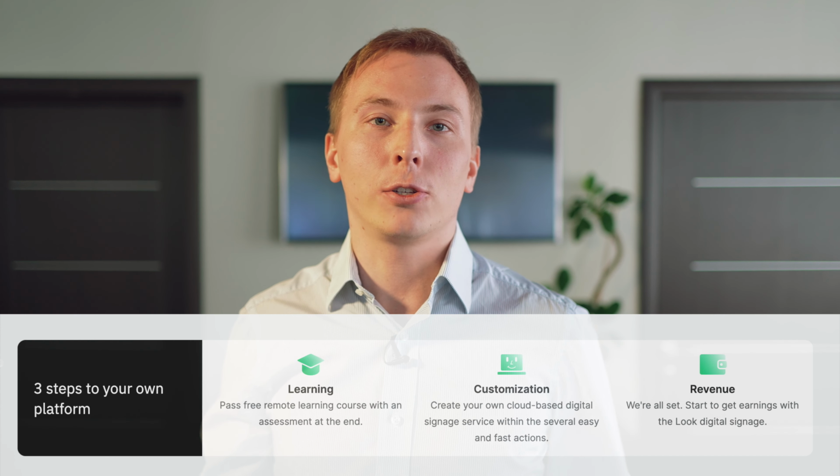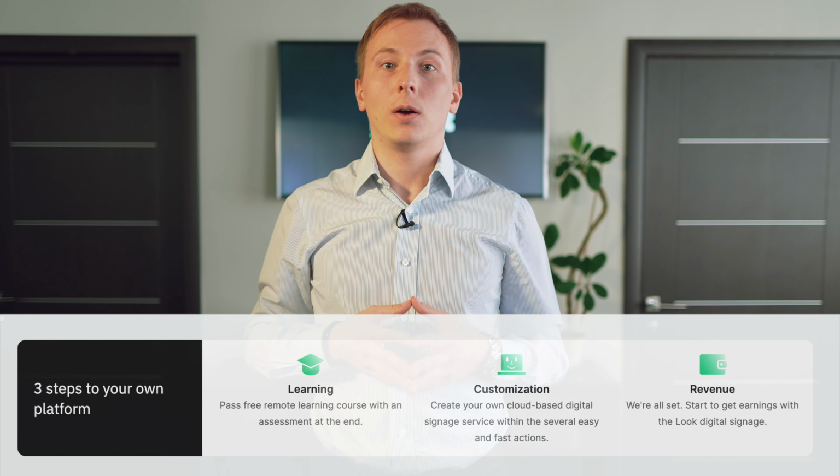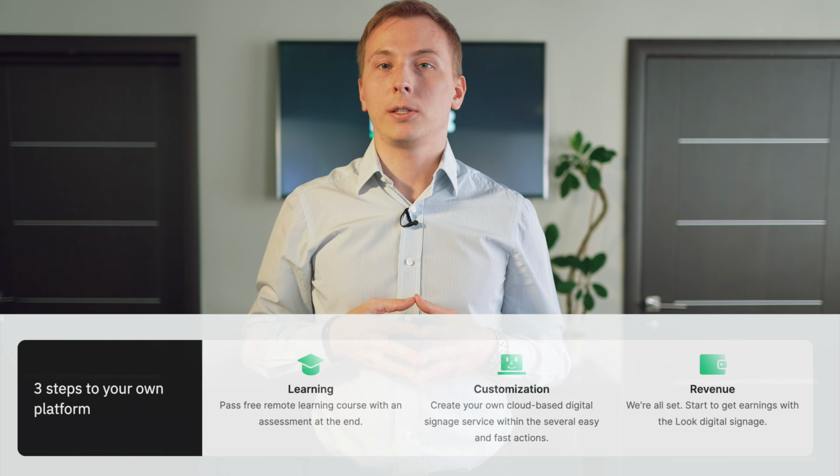This option, in fact, allows you to launch your own digital signage service without any significant investments and sell it to your customers with any value added, while also using the increased partner discount which we provide. I'm sure our conditions will pleasantly surprise you.